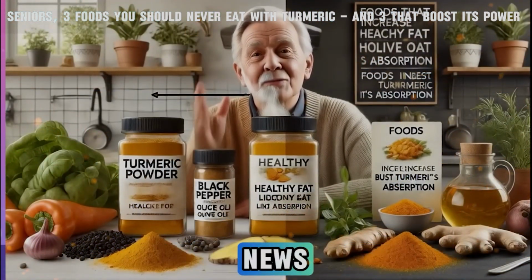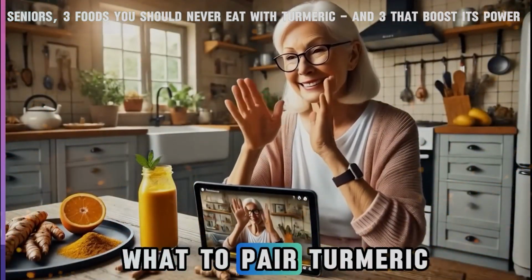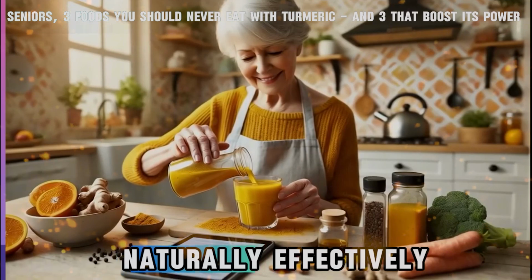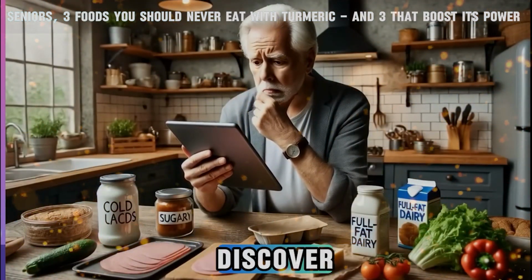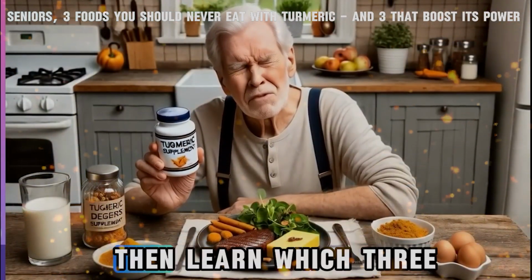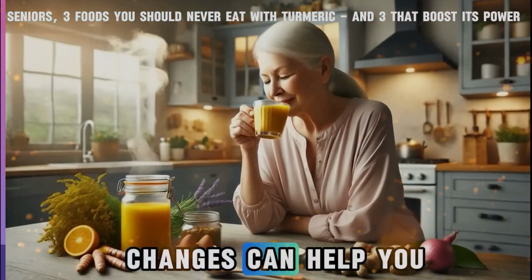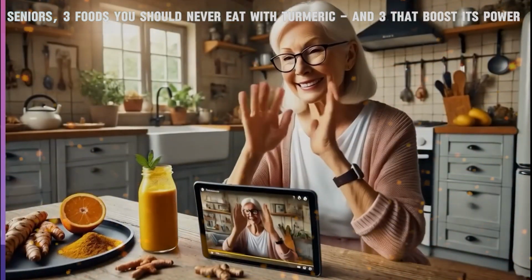But here's the good news. Once you know what to avoid, and more importantly, what to pair turmeric with, you can unlock its full healing potential safely, naturally, effectively. In this guide, first, discover 3 everyday foods that boost turmeric's power. Then, learn which 3 ingredients can quietly work against it, and how small, smart changes can help you feel better, move easier, and age stronger.